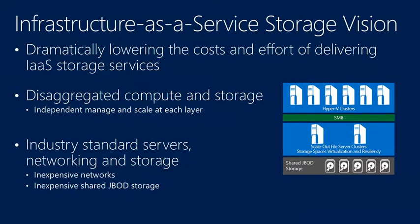So when we look at our infrastructure, these are the three things I want you to take away today from a storage perspective. From a vision perspective, we need to dramatically lower the cost of delivering storage services. It has to come down. We're going to decouple the compute and storage, and we want to be able to manage each layer of that investment at scale. And we want to make sure that you can use industry standard servers. You don't have to go out and buy special hardware.